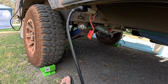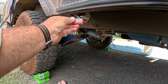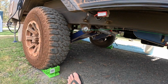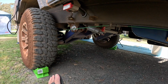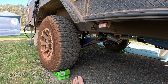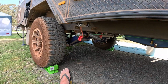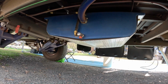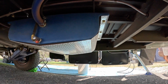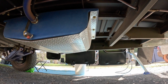Just getting under the front of this. So this one here has 200 amp hours of lithium and 540 watts of solar on the roof. Yep. It's got this extra plug in here for the solar. You can see unregulated solar power. Just plug that in and everything will be underway inside. Another 100-litre water tank. Yep. All pretty nice. It's got this extra black coating too on the frame, which is good.